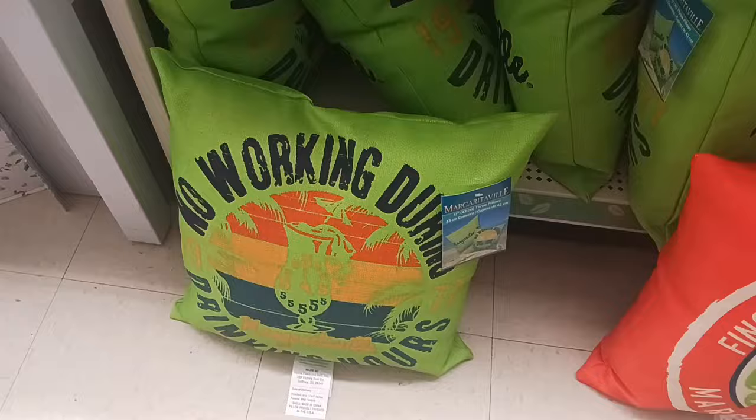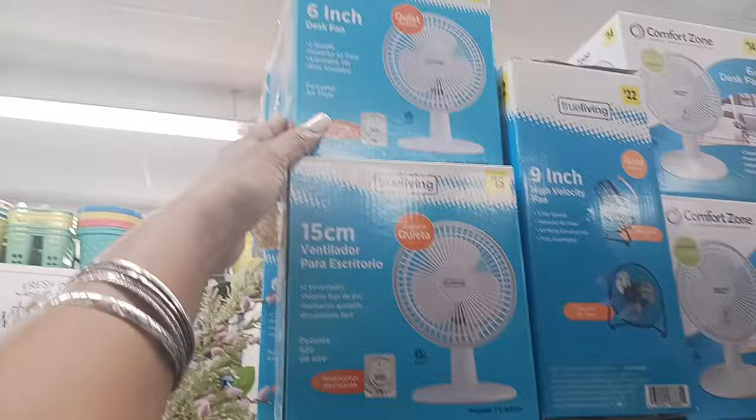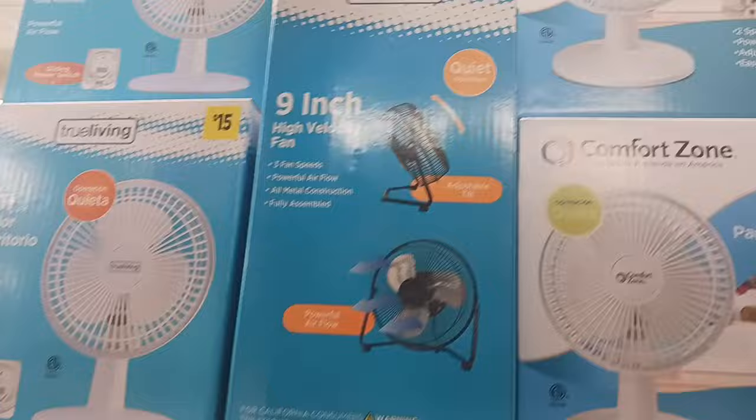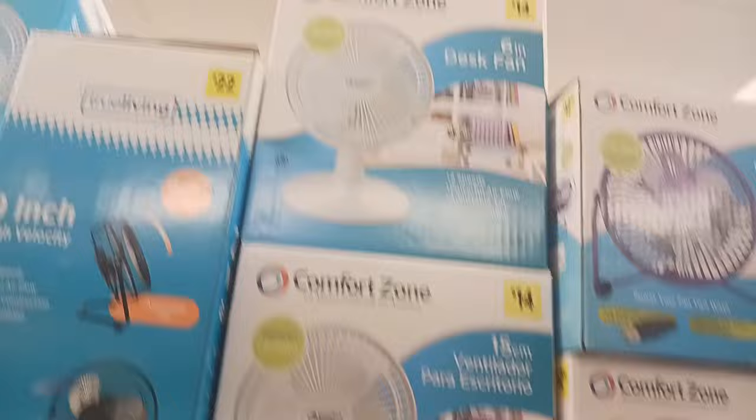All right. Okay, and right up here, on top of the pillows, up here on the shelf, they have these cute fans right here. Look at this here. This is a 6-inch desk fan by True Living for $15. Then they have this one here, which is a 9-inch fan for $22. Look at that one. That's nice. And then there's another 6-inch desk fan by Comfort Zone, and that one is $14.